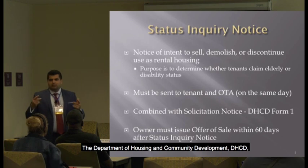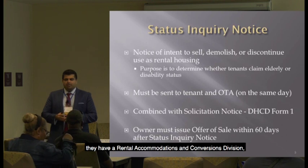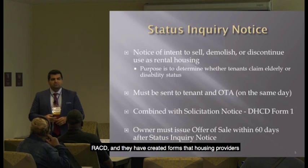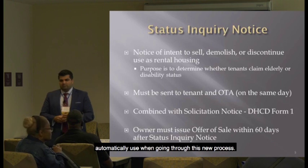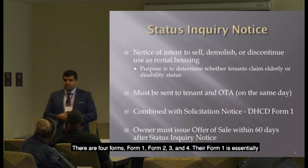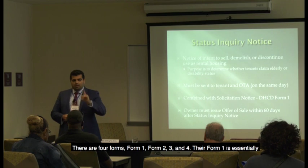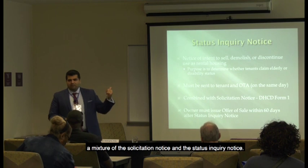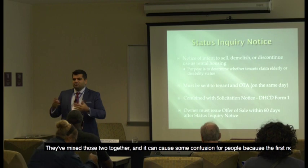So this is where things get confusing. The Department of Housing and Community Development, DHCD, has a Rental Accommodations and Conversions Division, RACD, and they have created forms that housing providers automatically use when going through this new process. There are 4 forms, Form 1, Form 2, 3, and 4. Their Form 1 is essentially a mixture of the solicitation notice and the status inquiry notice. They've mixed those two together.